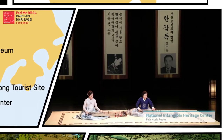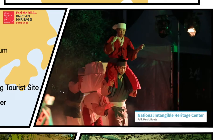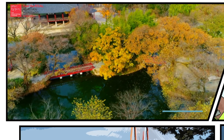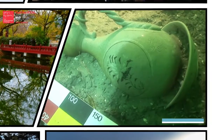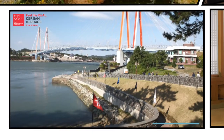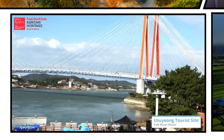The National Intangible Heritage Center is a cultural complex to house and carry on intangible cultural heritage. The Gwanghalu-won in Namwon is known as one of the most beautiful pavilions built in Korea. The Maritime Museum is both educational and fun. The Usuyong Tourist Site offers a glimpse into Korean ancestors who defended Korea.